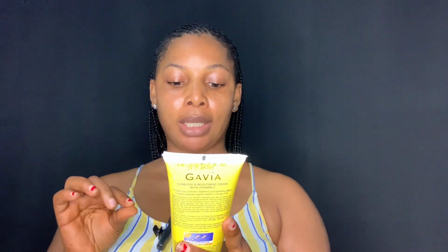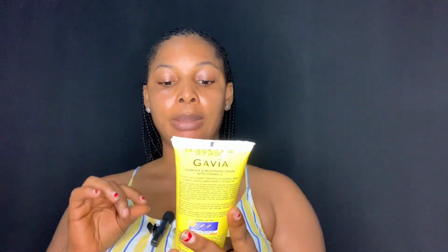So first of all, let me just read what the manufacturers wrote about it. They said Gavia sunblock brightening cream has SPF 60, excellent sun protection, brightening and lightening effects, excellent protection against radiation, UVA and UVB, and it has vitamin C. I guess this vitamin C is what makes it a brightening cream, because vitamin C brightens the skin. And it's also water resistant. That means you can use it when swimming, under the water.